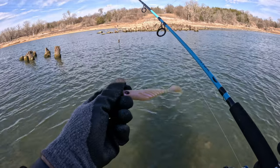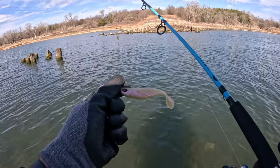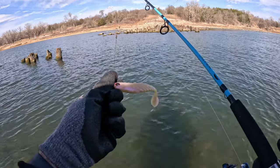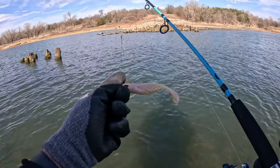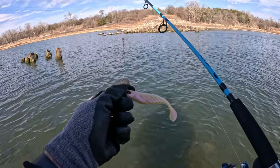So this bait used to work here pretty well last year. I caught 3 or 4 stripers on that one. So I'll also recommend to have that in your toolbox, tackle box, and try them out here.